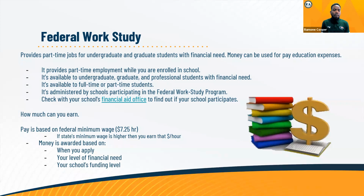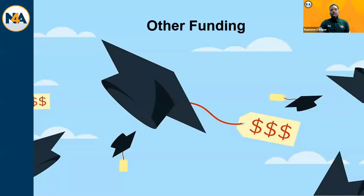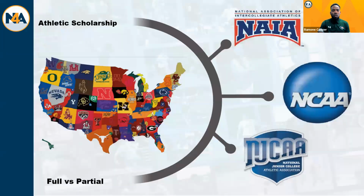The money is awarded based on when you apply, your level of financial need, don't forget that EFC we talked about earlier, or your school's funding level. There's going to be more funding out there outside of what the federal government can offer.